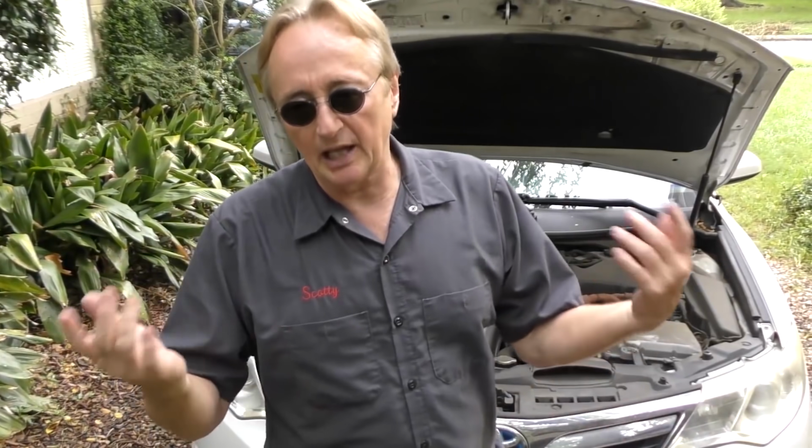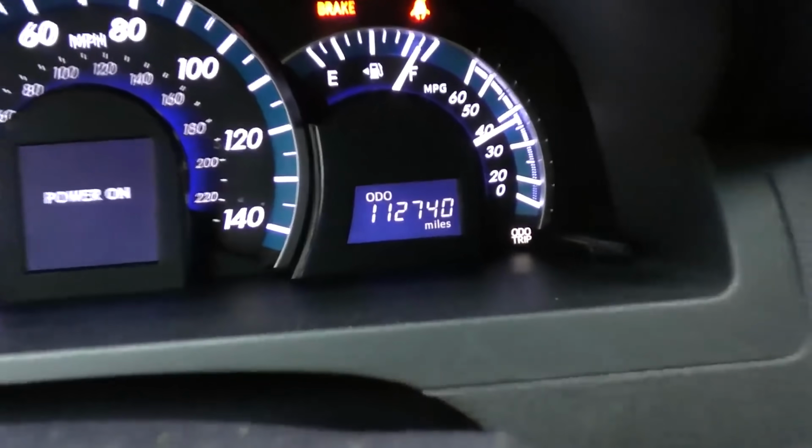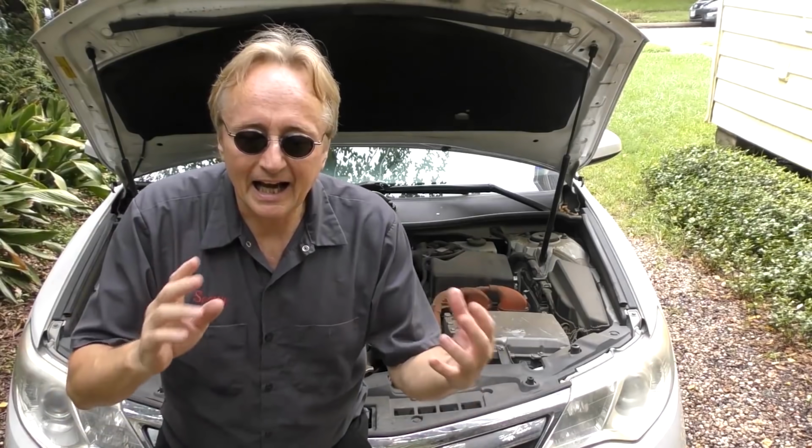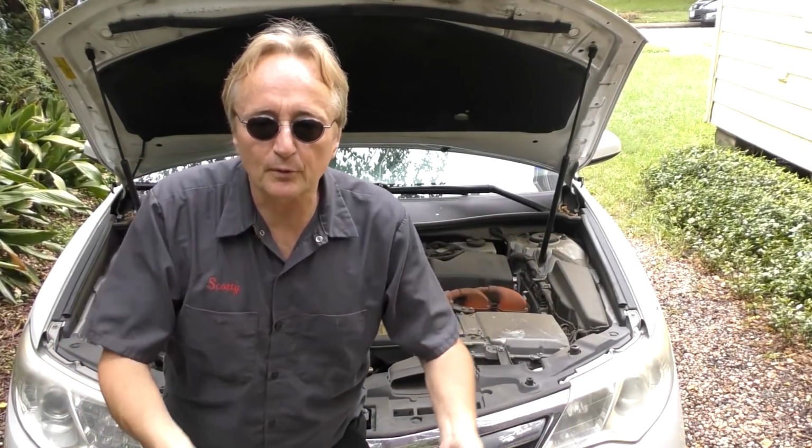Now, the first thing, of course, is reliability. You want a reliable one. Okay, this is a 7-year-old Camry hybrid. It's got 112,000 miles on it, pretty much trouble-free. It takes a 4-cylinder gasoline engine and combines it with an electric motor and a huge battery so that it has more horsepower and can regenerate electricity when you slow down, so you don't waste all that energy. In town, you regenerate. And on a highway, the electric motor gives a boost for more horsepower.